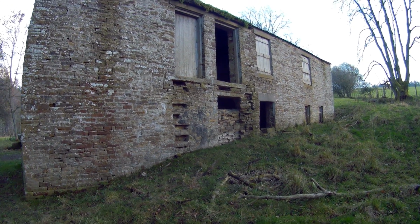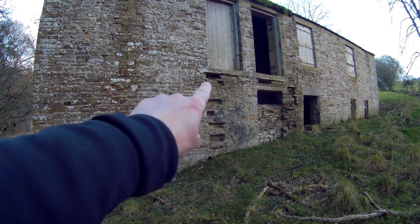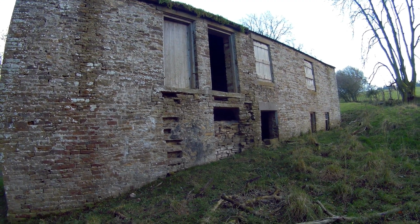The mine buildings are almost like a bastle in design, you know, with steps carved into the wall to get up to the upstairs. Well cool.